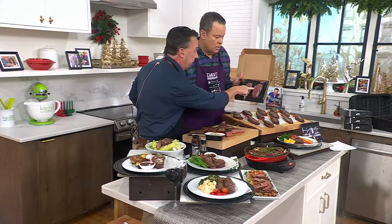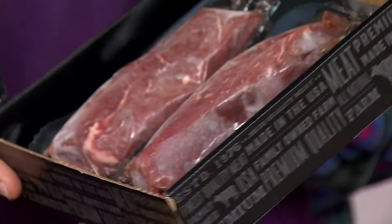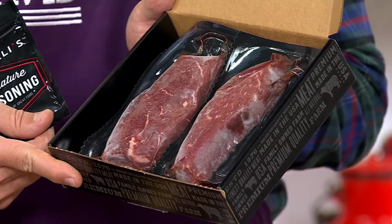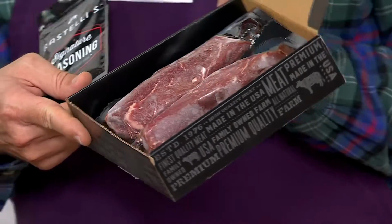Look at the marbling that you're getting in this steak. That means flavor and tenderness and juiciness. That's where the reserve line's coming from, that beautiful marbling that you're seeing in there. 45-day aged.